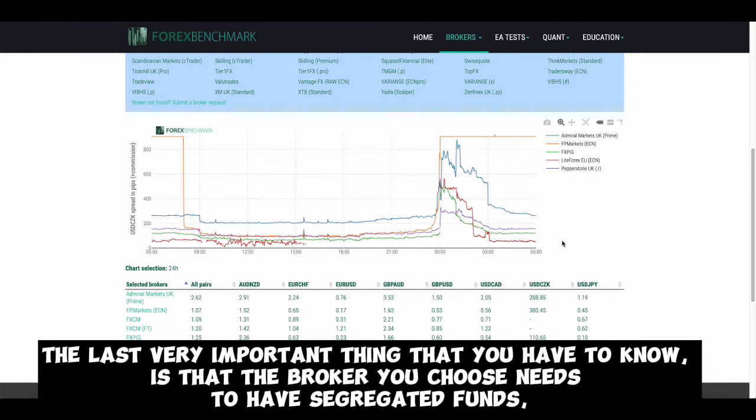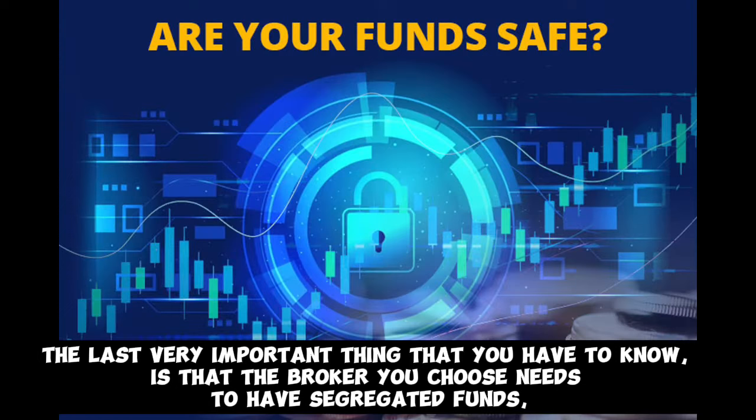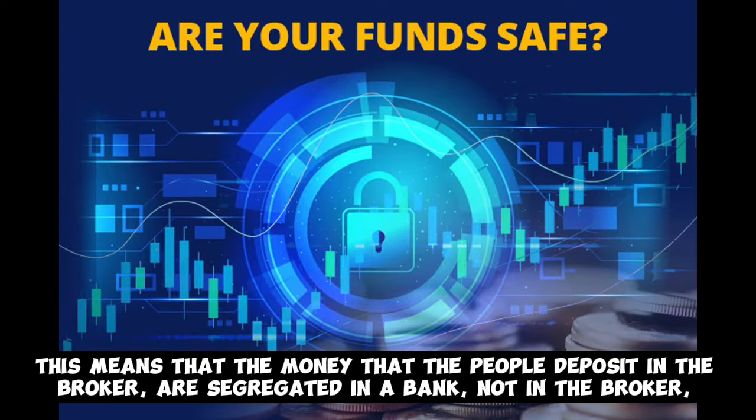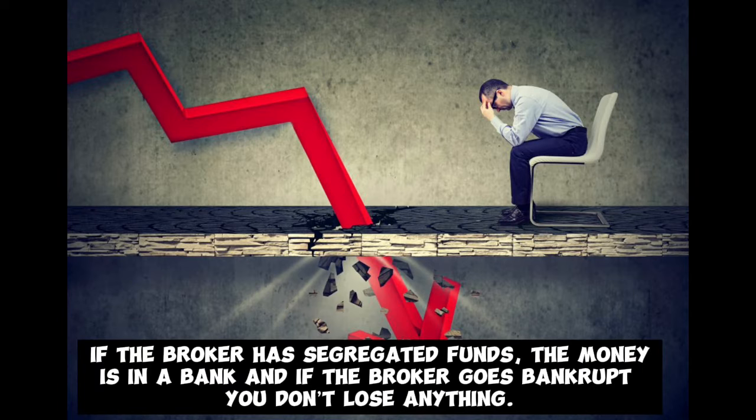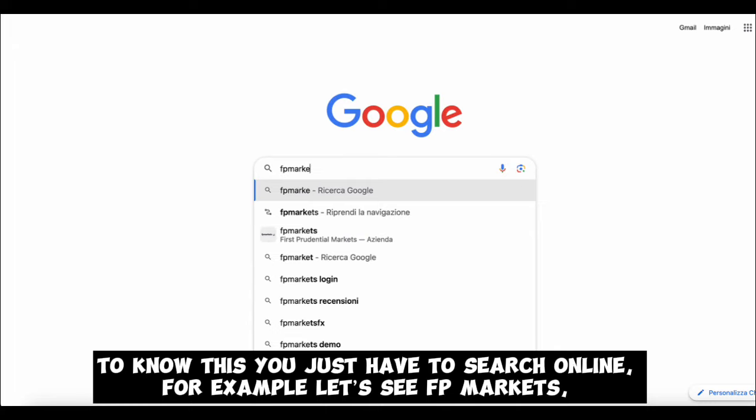The last very important thing that you have to know is that the broker you choose needs to have segregated funds. This means that the money that people deposit in the broker is segregated in a bank, not with the broker. Because if the broker goes bankrupt, you could lose all your money. If the broker has segregated funds, the money is in a bank, and if the broker goes bankrupt, you don't lose anything. To know this, you just have to search online.